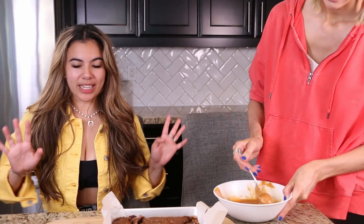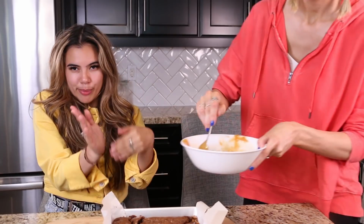Which, to be fair, is very rustic. It's not going to look really fancy, but it's going to be good. It's all about the learning. And the rusticness. So much rustic. Now we're going to be drizzling the caramel all over the brownie.